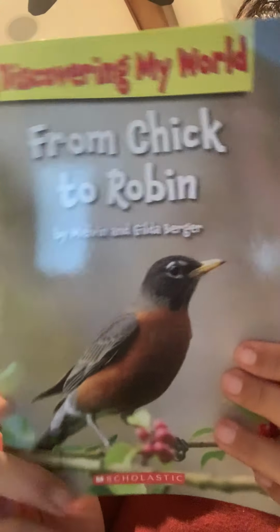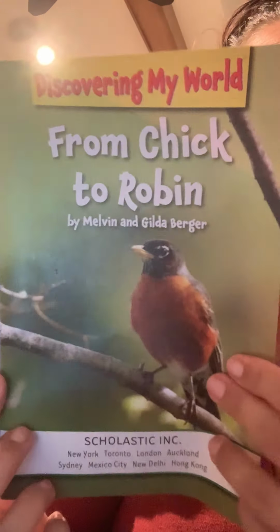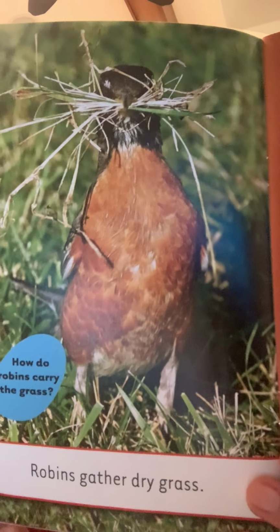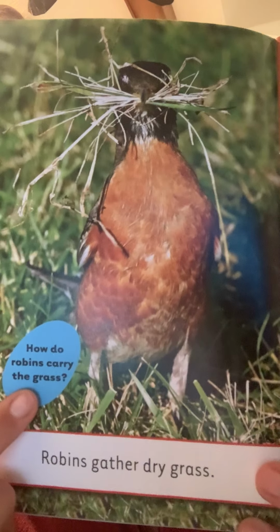From Chick to Robin. Robins sing in the spring. Robins gather dry grass. Now again, here's the blue pop-up question.